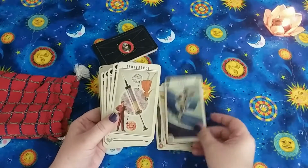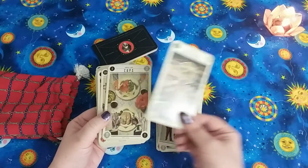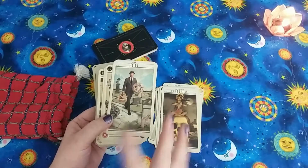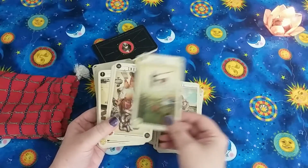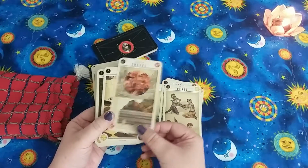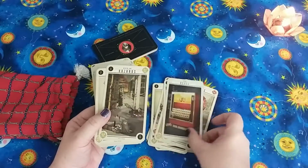This deck has so much personality, and this is, again, not my style of artwork that I normally gravitate to at all. There's lots of brains, but there are so many fantastic messages. It's fun to read. It's fantastic to read with around Halloween time, which is probably when I'll exclusively use it, but I could read with this at any time of year and get some really great messages.